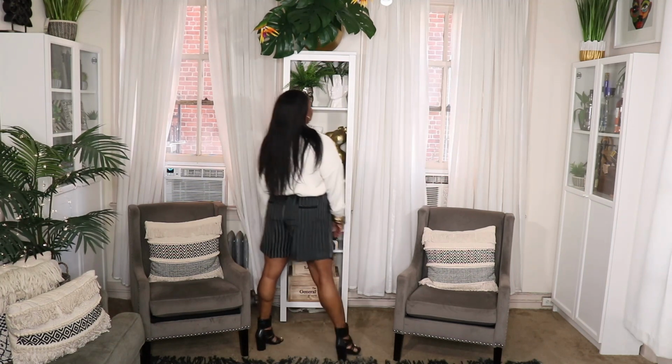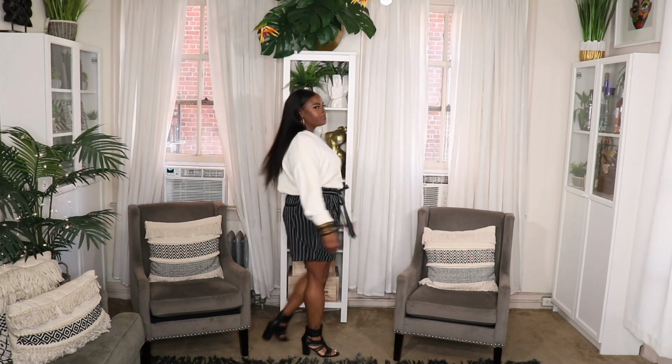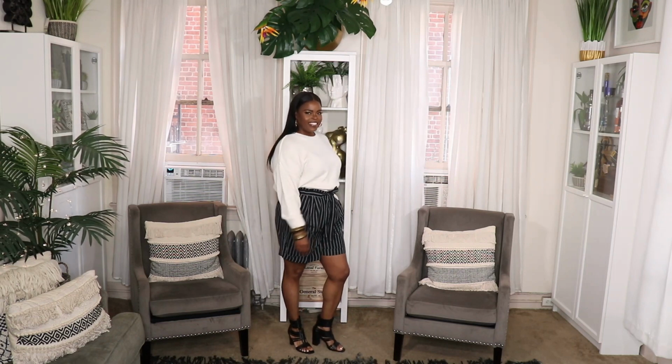They even come with a matching jacket, but they're a linen striped pair of Bermuda shorts. I love the length of them. I love that tie waist. And I thought they looked so good with the oversized sweater tucked into them. It shows again the versatility of these sweaters, that even though they are oversized and kind of long, you can tuck them into looser pieces.